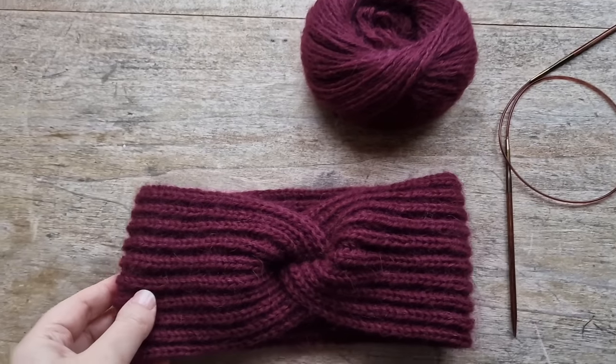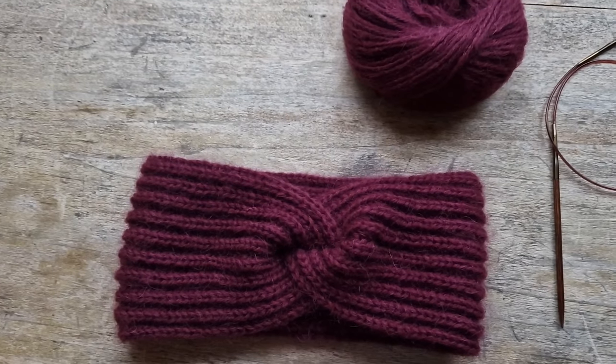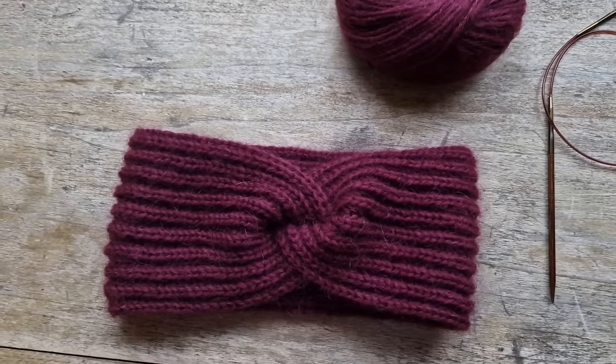It's a lovely sort of squishy fisherman's rib type headband. And I used Kid Silk Classic. I don't know what colour it was. I have the ball band in my pocket.